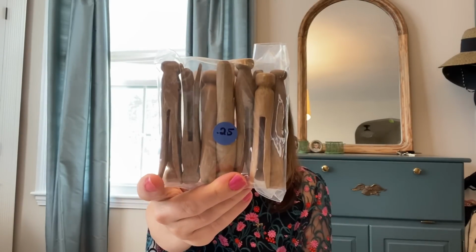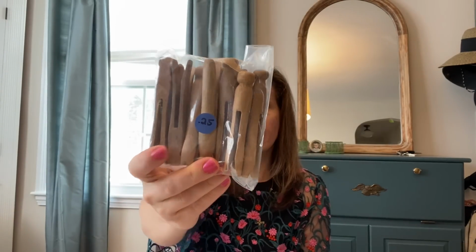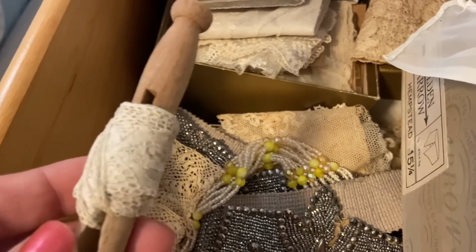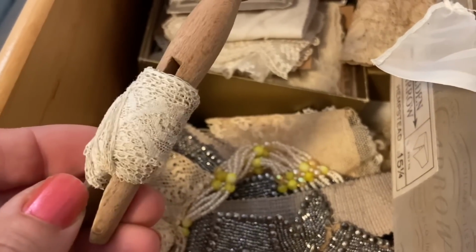I picked up these for $0.25, clothespins, older ones, and I'm going to look in my ribbon and lace stash and see if I can wrap some around here as an attractive way to store it. I had used some spools, but I wasn't crazy about that, and I like the look of these.